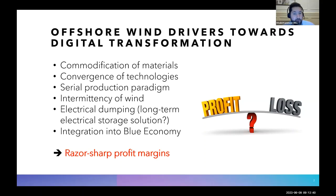Obviously, the intermittency of the wind, which has a lot of uncertainty associated with it, but also some kind of, I call it electrical dumping. And maybe actually the second panelist can give us some clues here, but there isn't a long-term electrical storage solution yet. So basically, when you produce your electricity for an offshore wind farm, you need to connect it to the grid, otherwise it's lost, right?